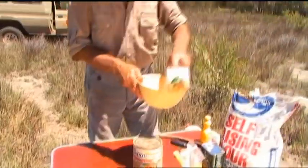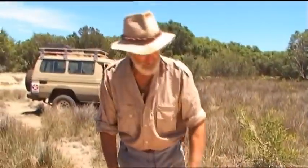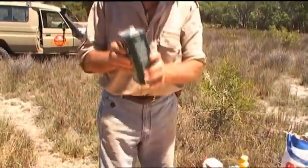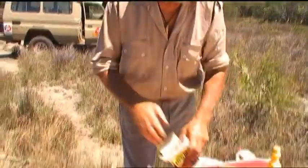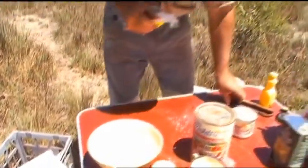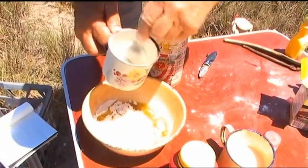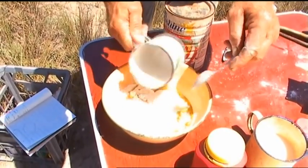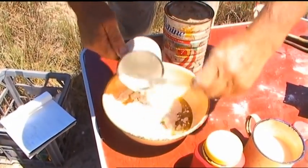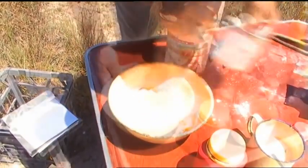So we get 2 cups of self-raising flour this time, and I don't have any butter again, so I'm just going to put in the oil, and I don't have eggs out in the bush, so what I've got is egg replacer. So I've just got to mix up a couple of teaspoons of this and about 30 mils of water. This is not an egg powder, this is a substitute for eggs, for people who are actually allergic to eggs, so we just drop that in there, and at this stage I'm going to mix it up.